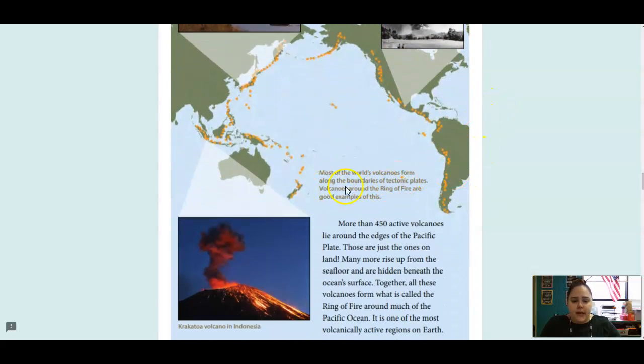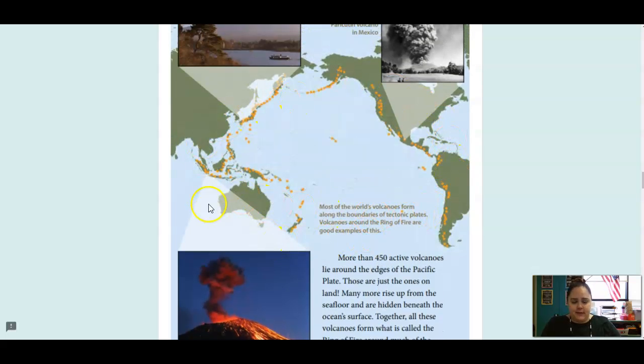Most of the world's volcanoes form along the boundaries of tectonic plates. Volcanoes around the Ring of Fire are good examples of this. So you can see these kind of make a ring shape. Scientists call this the Ring of Fire because a lot of volcanoes erupt from where those plates are moving.